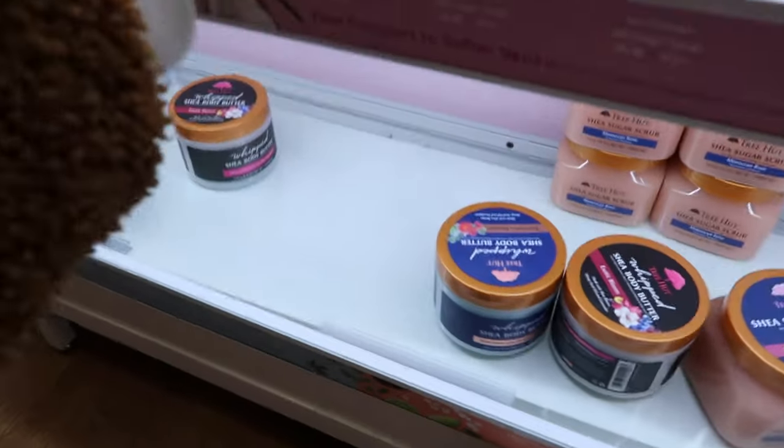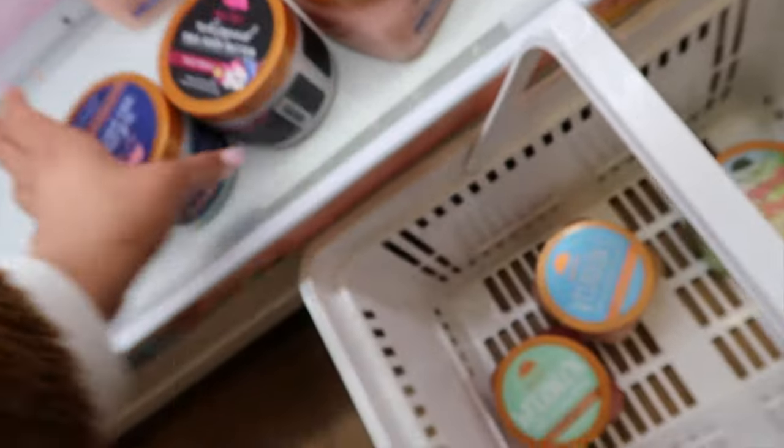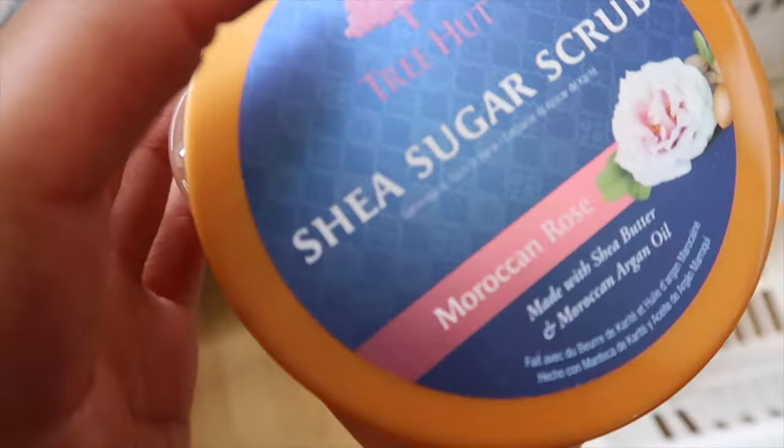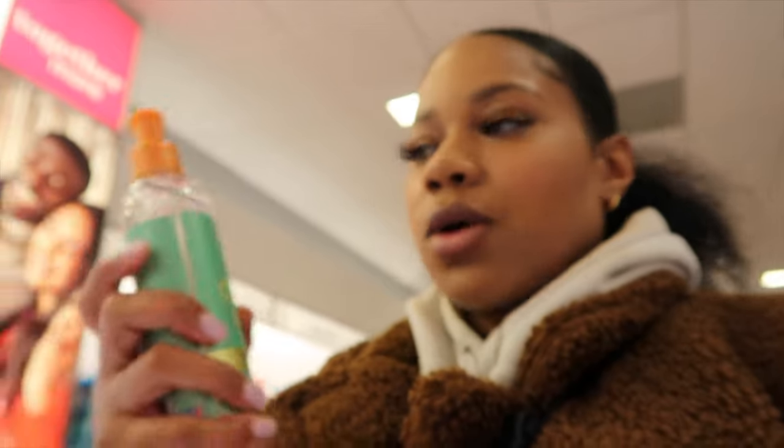They also have these body butters. This is the Coco Colada one. I wanted to find the body, but oh, here it is. No, is this? No, that ain't it. Somebody was telling me that there was a body butter in this scent, the Moroccan Rose, but I don't see that they have that. Someone was also telling me about the shave oil. This one's the Coco Lime one.